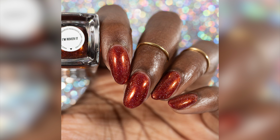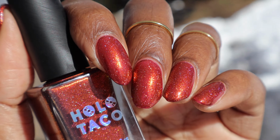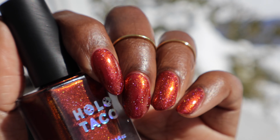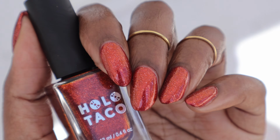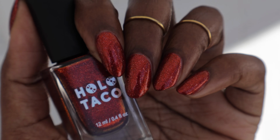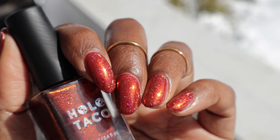I would not recommend scrubbing this one off just because the base is fairly pigmented and I feel like this could be a potential stainer, so use the soak off method or peel off base coat. However, if you do use a peel off base coat, just be aware peel off base coats in general do not do great with stain protection, so if you use a peel off base coat with this, I would also recommend wearing a layer of regular base coat on top of your peel off base coat just to help with any potential staining.